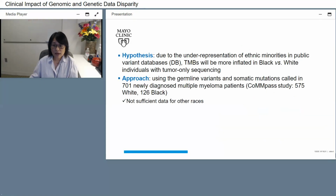Based on that study, we hypothesized that due to the underrepresentation of ethnic minorities in public variant databases, TMB will be more inflated in Black or African American patients compared to white individuals with tumor-only sequencing. We used the germline variants and the somatic mutations called in 701 newly diagnosed multiple myeloma patients for this study. 126 out of the 701 patients are self-reported Black. Note that we do not have sufficient data for other minority groups beyond the Black.